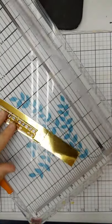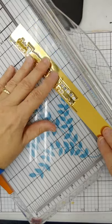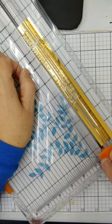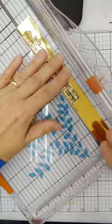But this is how I do it. I put it in my paper trimmer. I'm pretty good with the paper trimmer because I've been using it for years. If you're not good, you can try to cut it by hand.